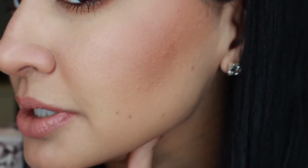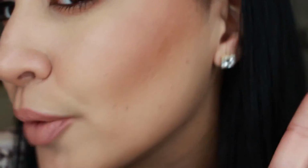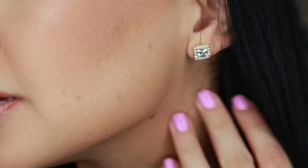I'm applying a little more powder just so you guys can see what it would look like. So here I have you guys focused, and as you can see, I still have a little bit of the bump kind of showing a little bit. Like you can see it's a little uneven there, but that is a close-up.